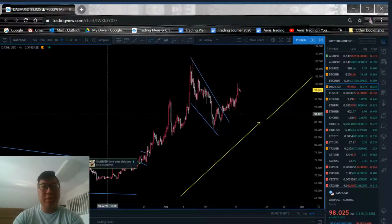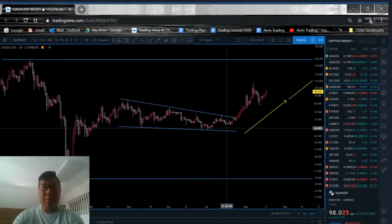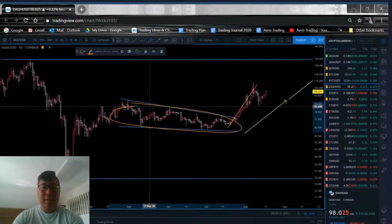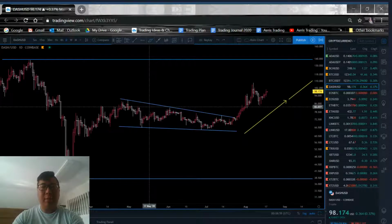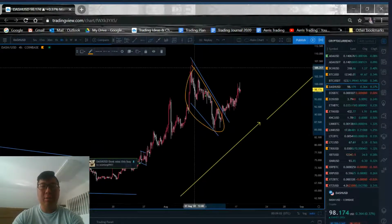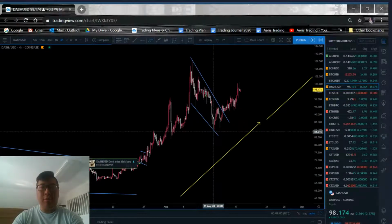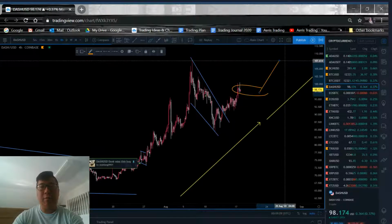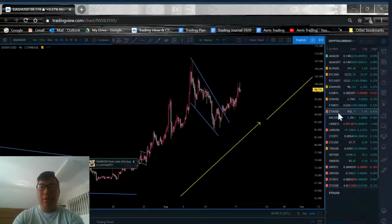So Dash, if we zoom out, this was the breakout from that channel structure. And then we're finally getting a little bit of correctional structure. This is kind of, you can call it a descending channel. We see price broke out of that. So any kind of correction once more, this is the valid buy to go up. Let's look at Ethereum.